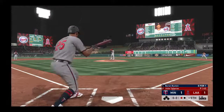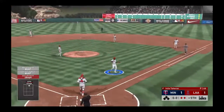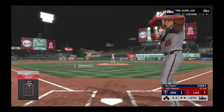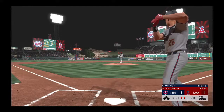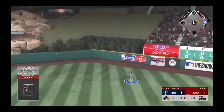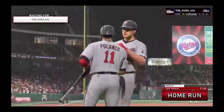Here's Byron Buxton now. He's 0 for 1 thus far. And he pops up the bunt attempt. Tehran is there, and he has it for the out. Digging in once again, Max Kepler. 0 for 2 from him so far in this one. Infield shifted well to the right. Here's the first pitch. And he jumps on this one. It's high and deep to center. And off the batter's eye for a home run. An impressive shot to dead center field.